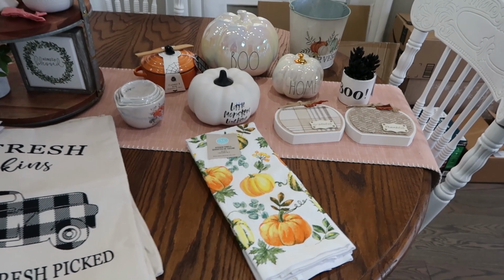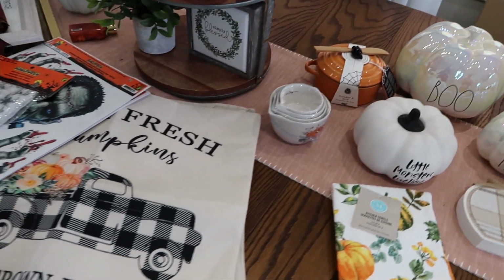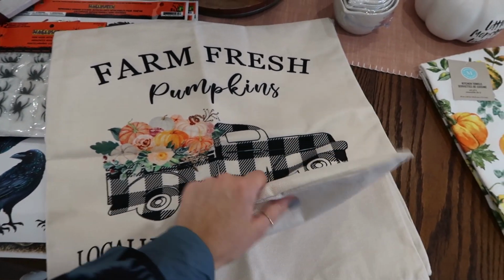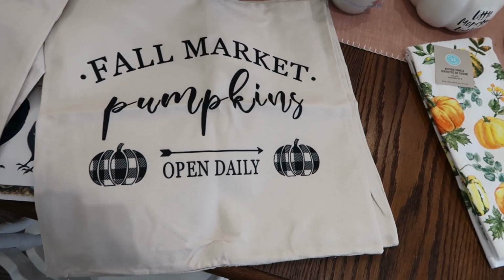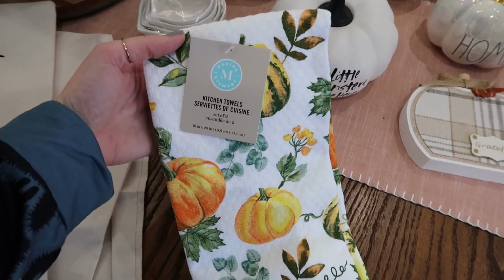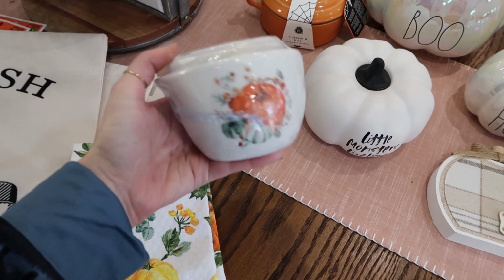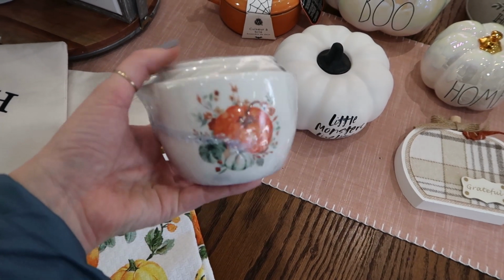As far as new decorations go for this year, this is actually all I bought. Everything else that I've been decorating with are things that I've already had laying around the house. These adorable pillowcases are just from Amazon, super inexpensive, and they came in a 4-pack. These kitchen towels are from HomeSense. These adorable measuring cups are from Michaels. I bought them when they were 40 or 50% off.